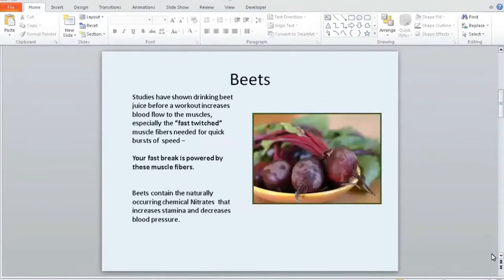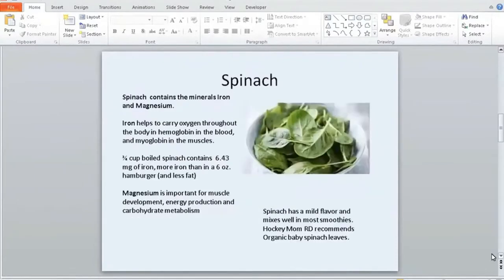Beets. Did you know that studies have shown drinking beet juice before a workout increases blood flow to the muscles? This is especially true for the fast twitch muscle fibers, which are needed for quick bursts of speed, such as for your fast break. Beets are also naturally rich in the chemical nitrates, which helps to increase stamina and decrease blood pressure. You can saute up these vegetables with some onions and garlic and toss them with some cooked pasta for a wonderful hockey strong dish.